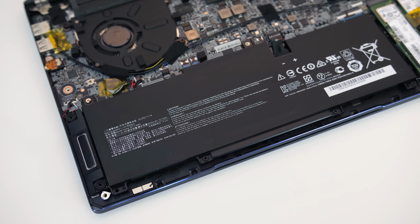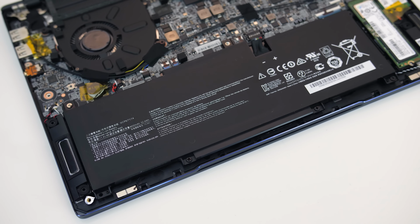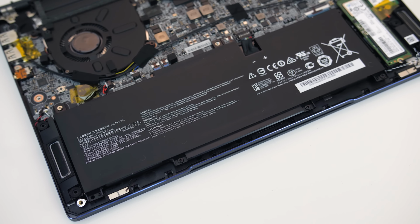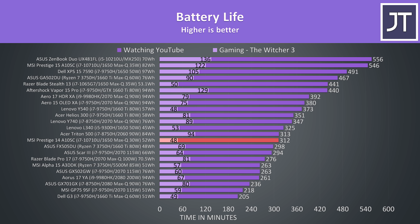The Prestige 14 is powered by a 3-cell 52Wh battery, and I've tested it with the screen brightness at 50%, keyboard lighting off, and background apps disabled. Battery life was fairly average. While just watching YouTube, it lasted for 5 hours and 12 minutes. While playing The Witcher 3 with medium settings and Nvidia's battery boost set to 30 FPS, the battery lasted for 48 minutes at 30 FPS, one of the lower results. At this stage, it dipped to 23 FPS, lasting for an hour and 8 minutes in total.